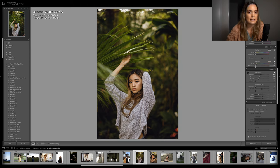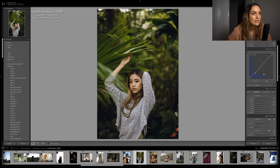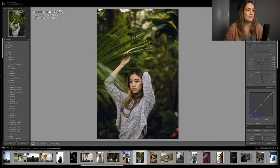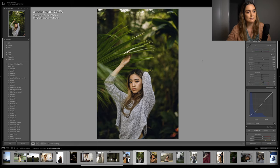I feel like we need some split toning in our life here. Yeah, I think just in the shadows. Cool. I like that. It's got a really lush feel to it. We've made the green super vibrant, and it's got a bit of a goldy cast to it as well. So here's the before and here is the after.